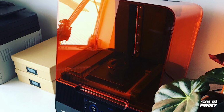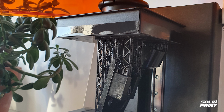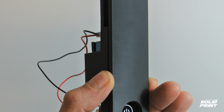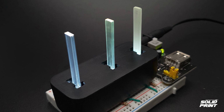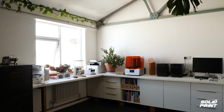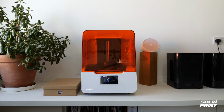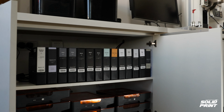We originally purchased a Form 3 from Solid Print because it is by far the best stereolithography 3D printer that you can buy for the price. We've upgraded that to a Form 3B Plus. The main reason behind that is it allows us to print with an extended range of resins.